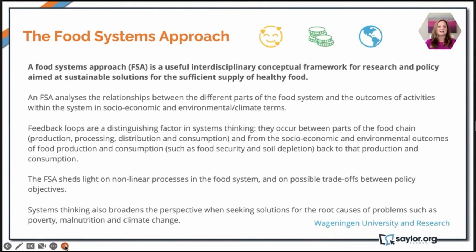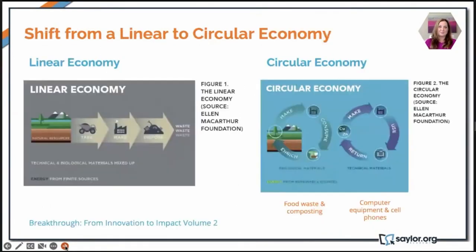Well, it sheds light on nonlinear processes and trade-offs between policy objectives. It helps us make better decisions. It also broadens perspectives. You're including a lot more people and players and processes in the process of analyzing how to create a sufficient supply of healthy food. You're also getting to solutions for the root causes of problems, not just putting a Band-Aid on symptoms. And the root causes are things like poverty, malnutrition, climate change, and they are interrelated.